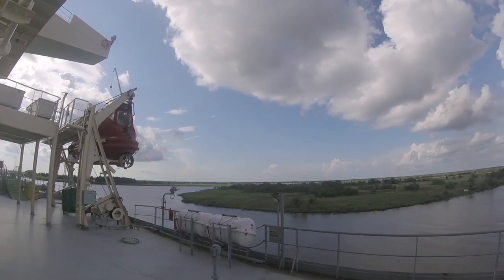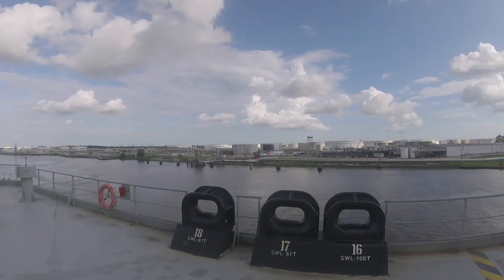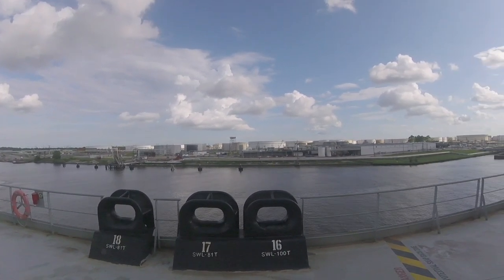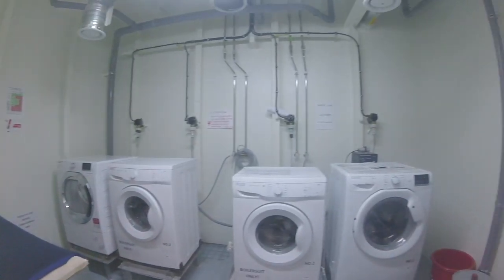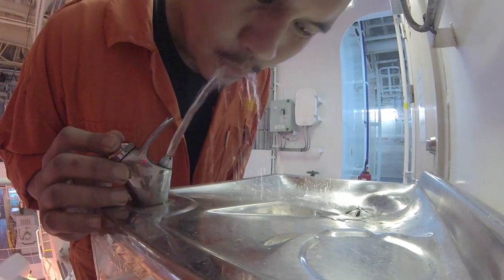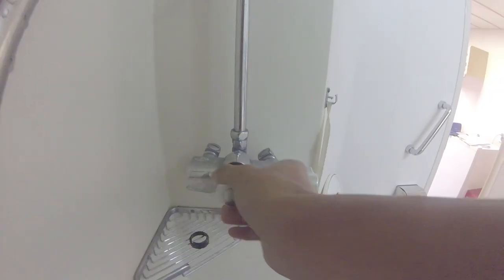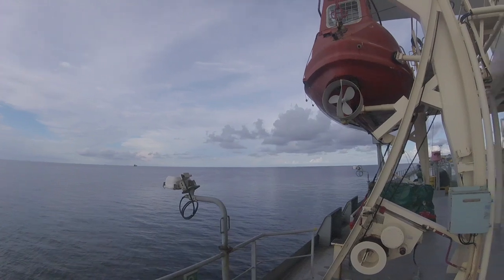People often wonder where seafarers get fresh water on board. Fresh water is primarily for washing the dishes, washing clothes, water to drink, and water to shower. Some of my friends even ask me if we buy fresh or potable water during our stays in ports.